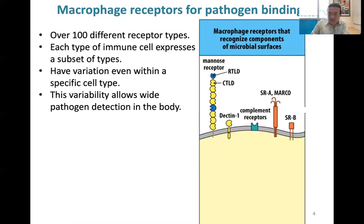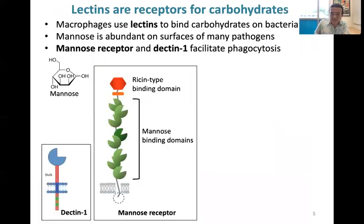But in addition, here are some other examples. We have mannose receptors. Both this big tall mannose receptor and this short dectin are receptors that are the right shape to detect certain sugar structures on the surfaces of microbes. Then we have other ones like this Marco SRB. These can detect other types of molecules that are released by the microbes. So let's take a closer look at these few examples so you have a sense of how they work.